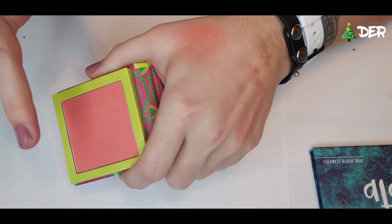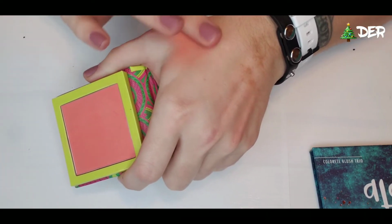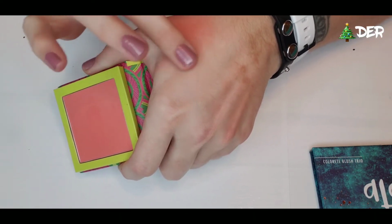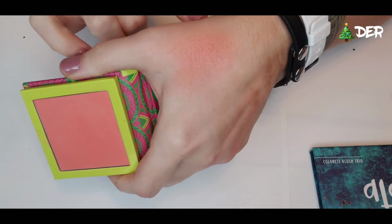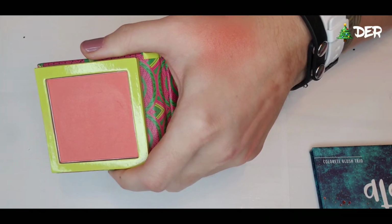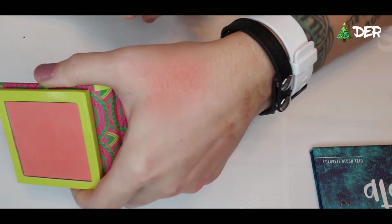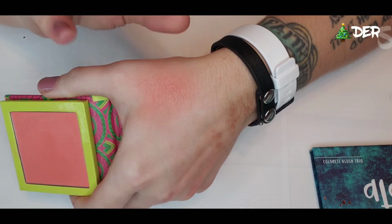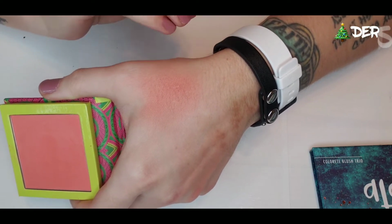I love Juvia's Place. Their shadows are phenomenal, but this blends like a dream. You can see I'm barely touching, and it blends out so beautifully. Definitely not geared towards very, very fair skin, but again, you guys know I'm not much of a pinky blushes person.